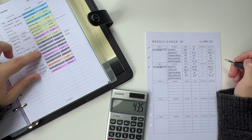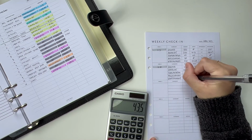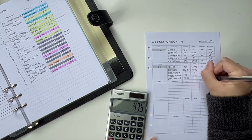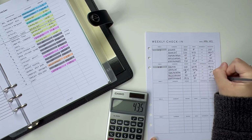Entertainment, nope, no entertainment, so I'm just gonna bring the $128.31 down. I didn't spend anything, whoops. And then just bring over the $128.31.